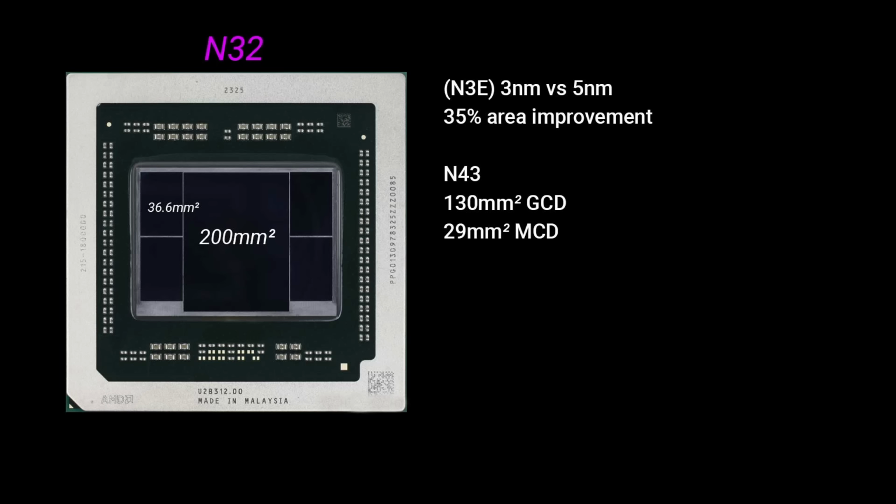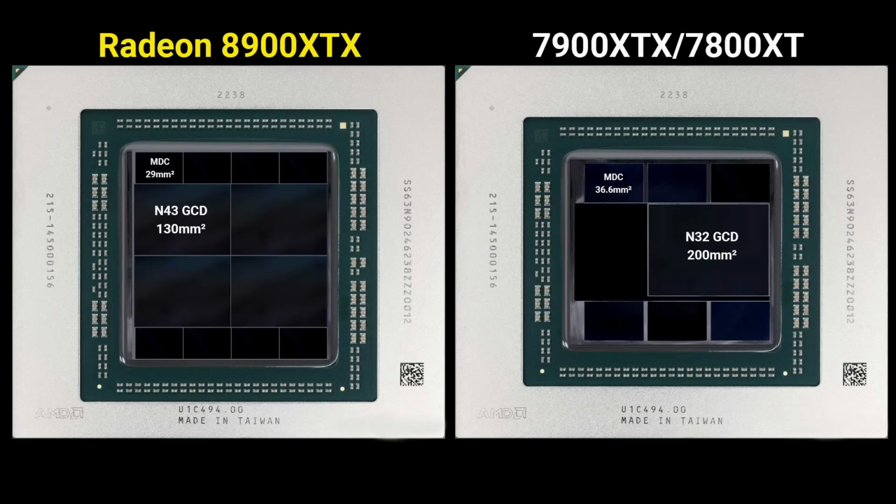Let's be conservative and say the shrink on the MCDs would be merely 20%. So that would be roughly 29mm squared. So we would end up with a package that would look like this. Based on these rough estimates, it ends up not being much larger than the current 7900 XTX package. And of course, with 3D stacking, you could make a much smaller package and the memory would be on top of the logic dies, the GCDs. Or alternatively, you could have this package and in addition to the MCDs, you could have stacked memory. That would help mitigate the latency, bandwidth, and energy consumption problems to a great extent.